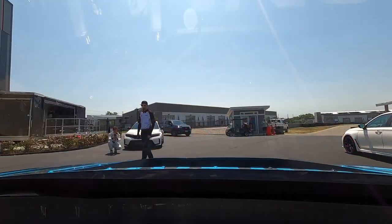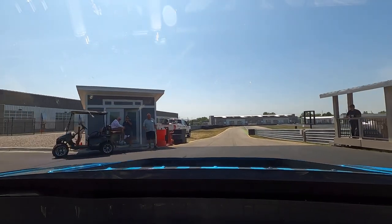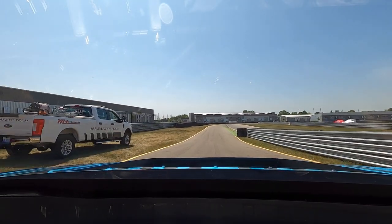Right. Here we go. So we're moving, but this is the hybrid powertrain part moving. It's really electric right now.